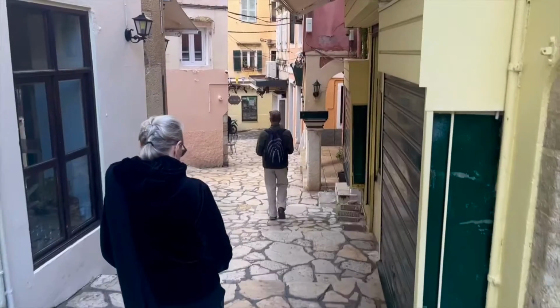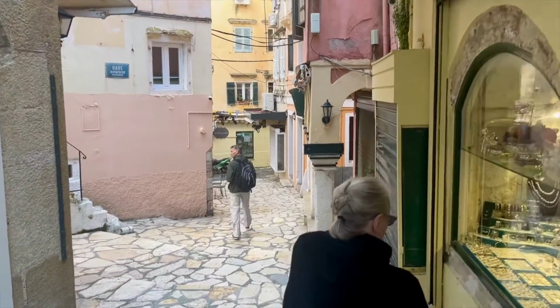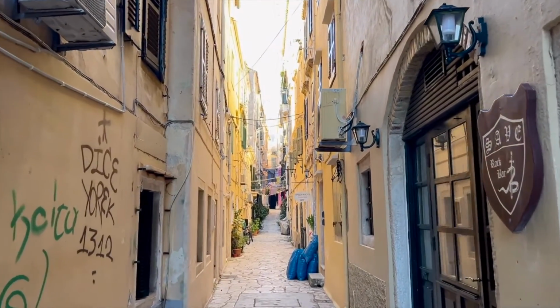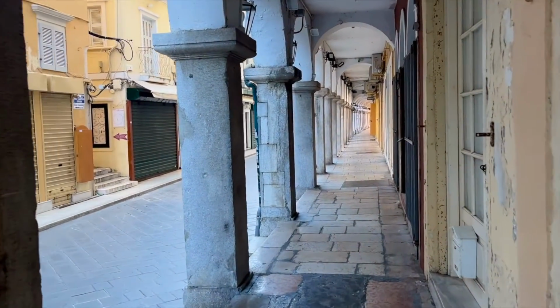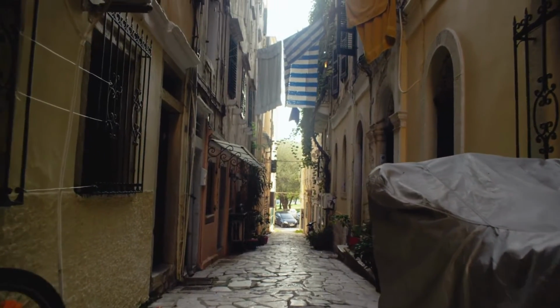One of the best things about wandering around Corfu Town is that it's exactly like Venice, which is not surprising in that this was controlled by the Venetians for a very long time and built to their standards. But you just get to wander around through these little alleyways. They're narrow, they're small, they go off in every direction. You can totally get lost in here as we have. I have no idea where we are right now, but it's just beautiful to wander around and enjoy the way this city looks. It's really nice.